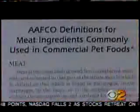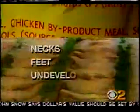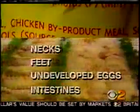Under definitions created by the Association of American Feed Control Officials, a variety of meat parts can be used in pet food as long as they're properly labeled. Byproducts can include lungs, brain, blood, and intestines. Poultry byproducts can include the heads, feet, and insides of slaughtered chickens and other birds. Poultry byproduct meal can include necks, feet, undeveloped eggs, and intestines.